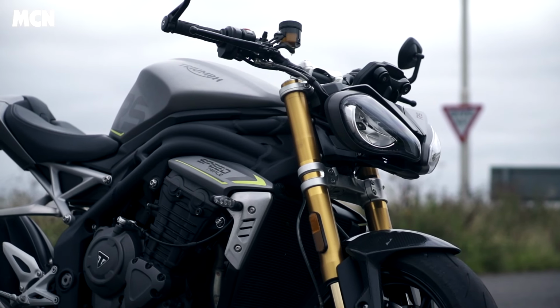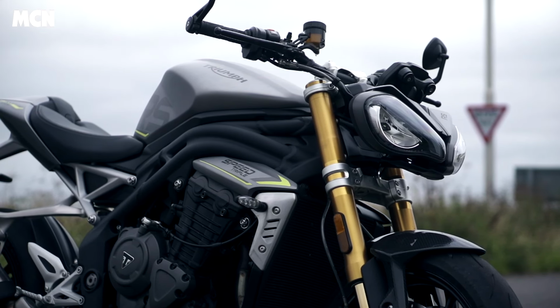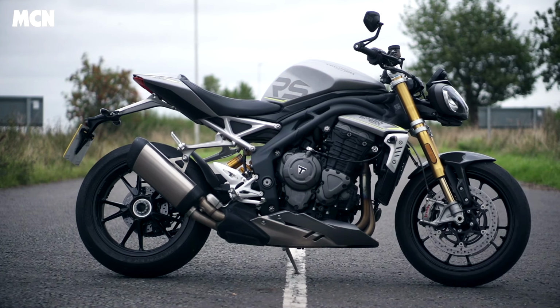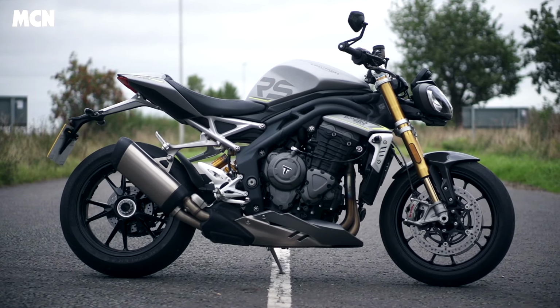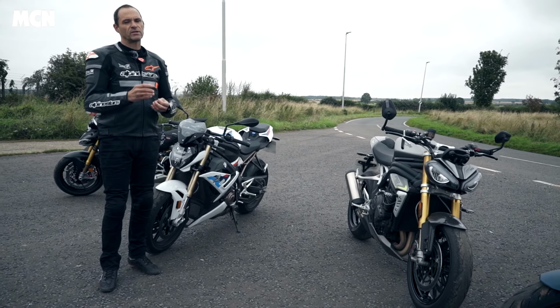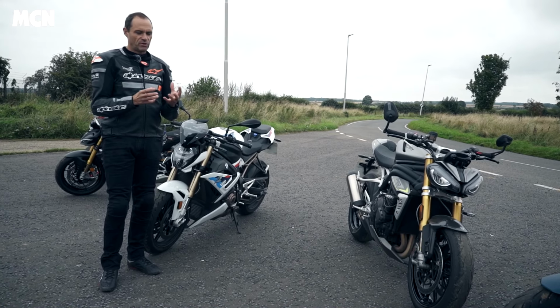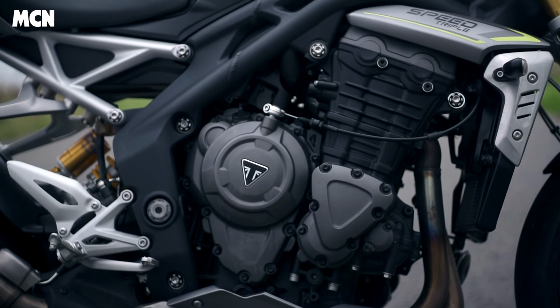And then the next brand new bike for 2021, the Triumph Speed Triple 1200 RS. Triumph have done a little bit of an about turn with the Speed Triple. They've always been about being the best naked road bike. It was never quite a super naked, never quite what you think a naked super bike should be. But now they've decided to join the power race.